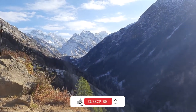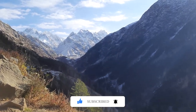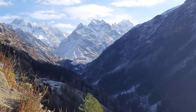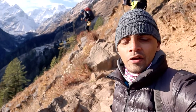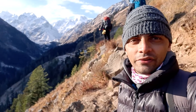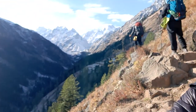So the initial ascent of the first 30 minutes is over, and this is the view that you get to see. That's the beautiful mountain range of Har Ki Dhun. Freezing cold here. As you can see, we have climbed the first initial stretch of 30 minutes or so. It was a steep climb, and then you get to see this beautiful view of Har Ki Dhun.